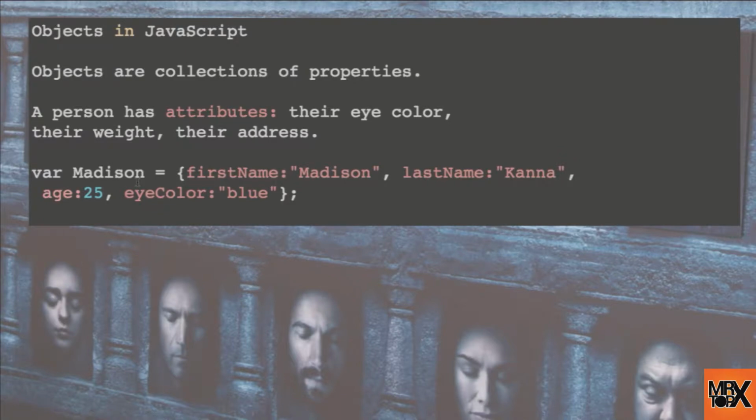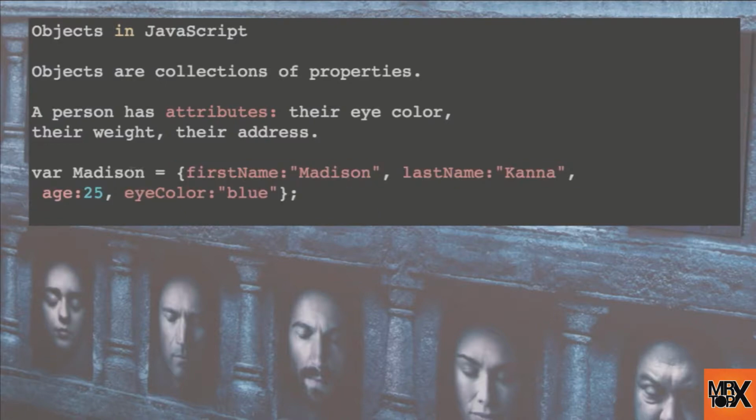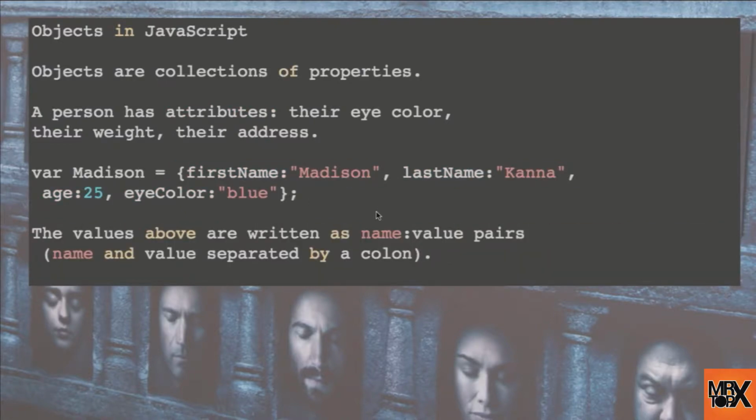out an object and then define and give it properties that it has. So here's our object, and here's our collection of properties that this object has. Now, if this looks confusing, we can look a little closer and see that the values above are written as name-value pairs. That means that each attribute will have a name and then it's given a value. So here we have the attribute last name and it's given the value Ian.